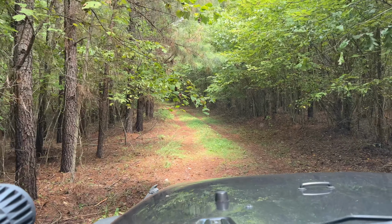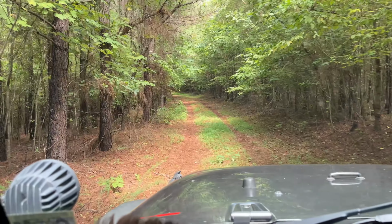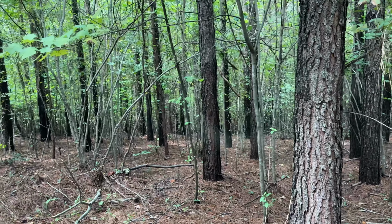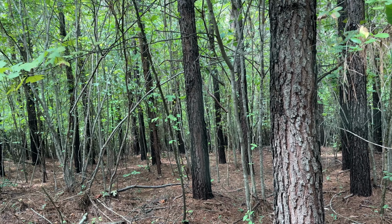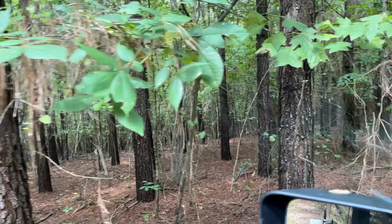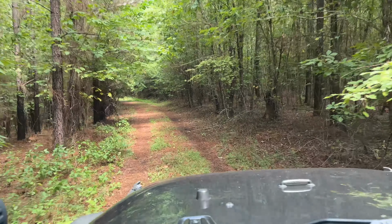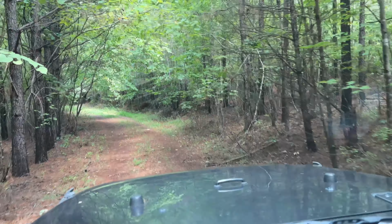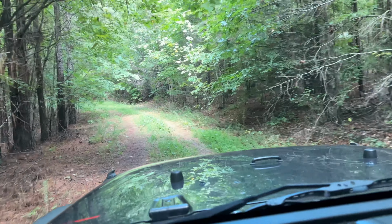Let me find an opening up here, and I'll show you how steep it drops. Here we go. You can see that it's only 50 yards wide, and it drops off real quick into this gully or holler, whatever you want to call it. Then it comes back up here where I have the other camera. Let me show you. But it is a beautiful ride with the Jeep. It's all old logging roads from way back.